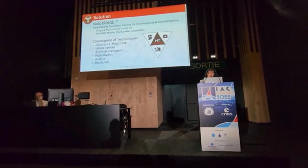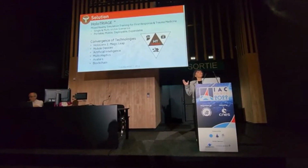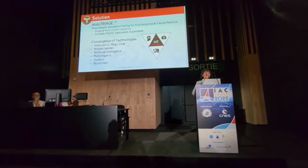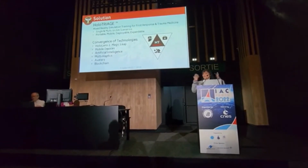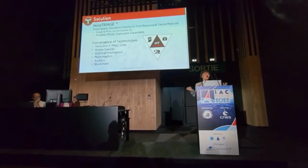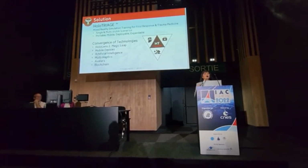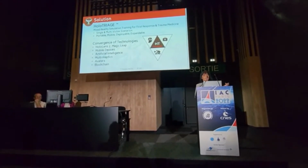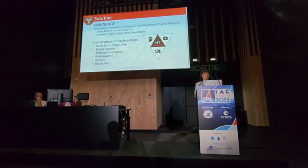So in this case, we developed HoloTRIAGE with the convergence of several technologies, not only spatial computing, but the ability to also bring in haptics. Haptics are biosensors that are incorporated into the gloves or the wearable that you're wearing. And now you'll be able to also feel and touch remotely as well. That is actually going to enhance our ability to do these training modules.